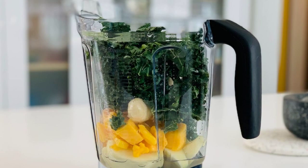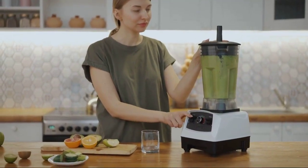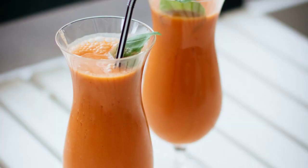Once blended, pour the Tropical Paradise Bliss Smoothie into a tall glass. Garnish it with a slice of fresh pineapple or a sprig of mint for an extra touch of tropical elegance. Take a moment to admire the vibrant colors and inhale the fruity aroma before taking that first refreshing sip.